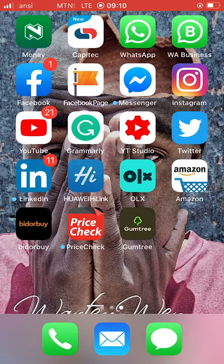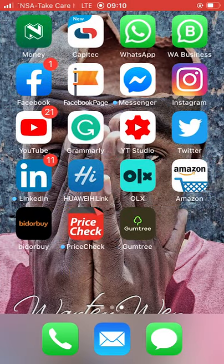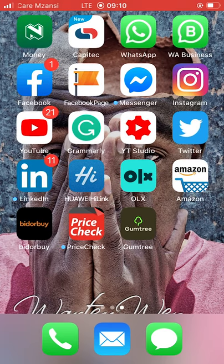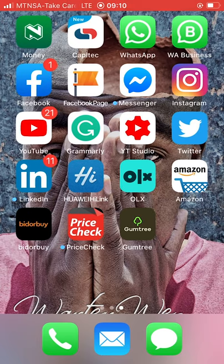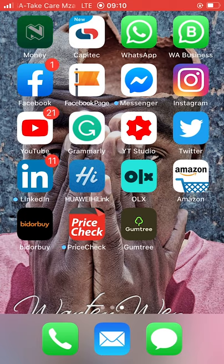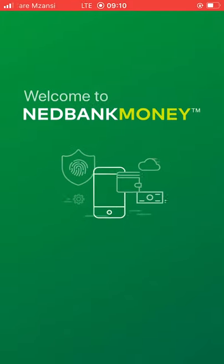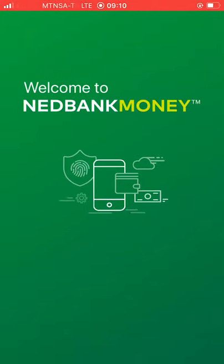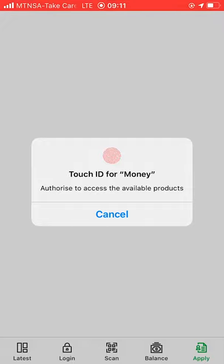A Nedbank app. All you need is the Nedbank Money app. It's here, at the top left. Okay. Let's wait. Let's press apply, at the bottom right.